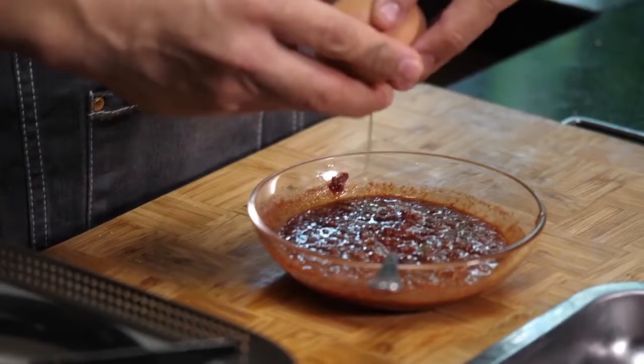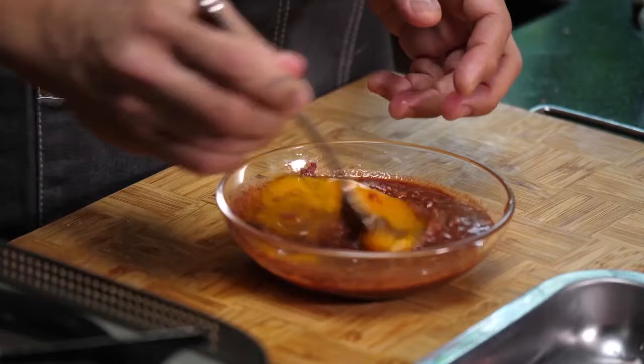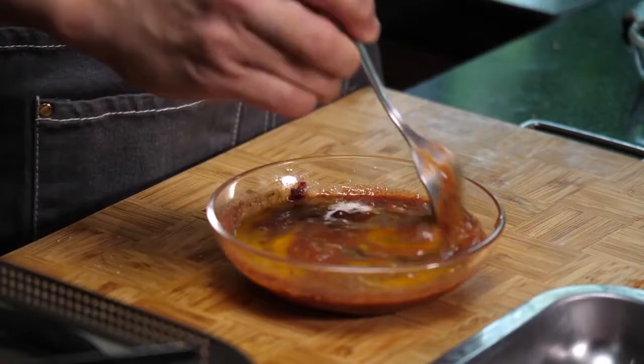In the zi-cha, they actually put all the flour. The egg is used as a binder. The egg will help to bind everything together. And when you fry, it becomes part of the batter.